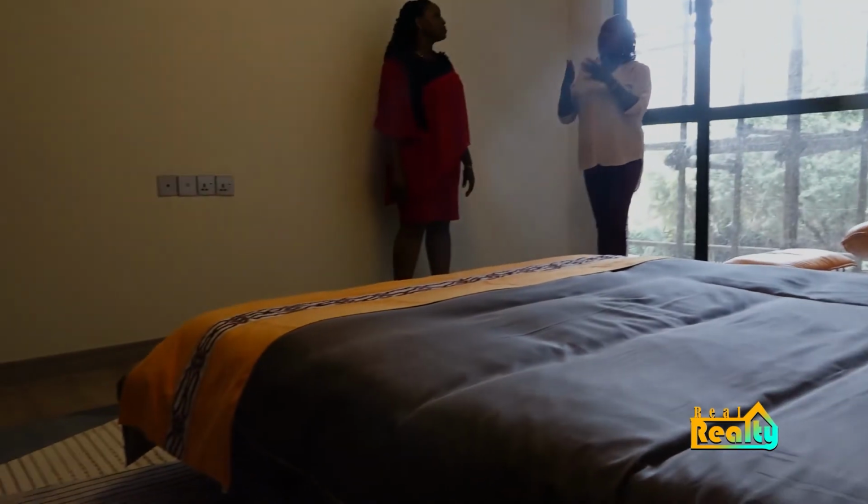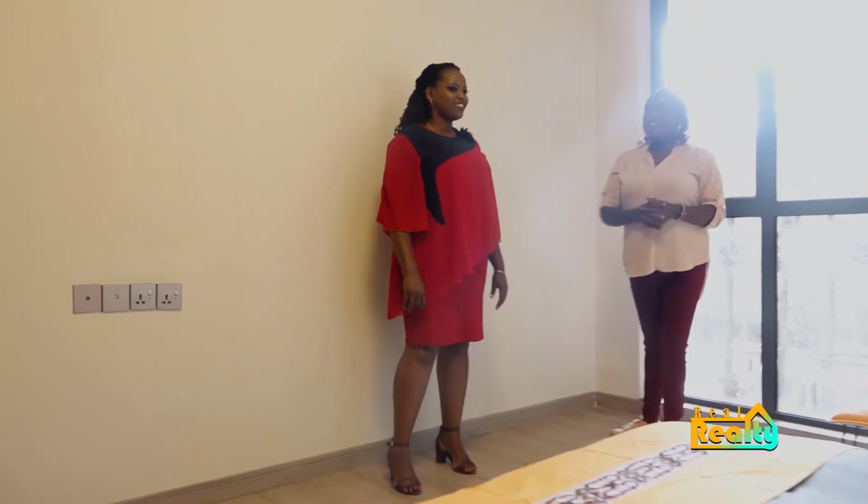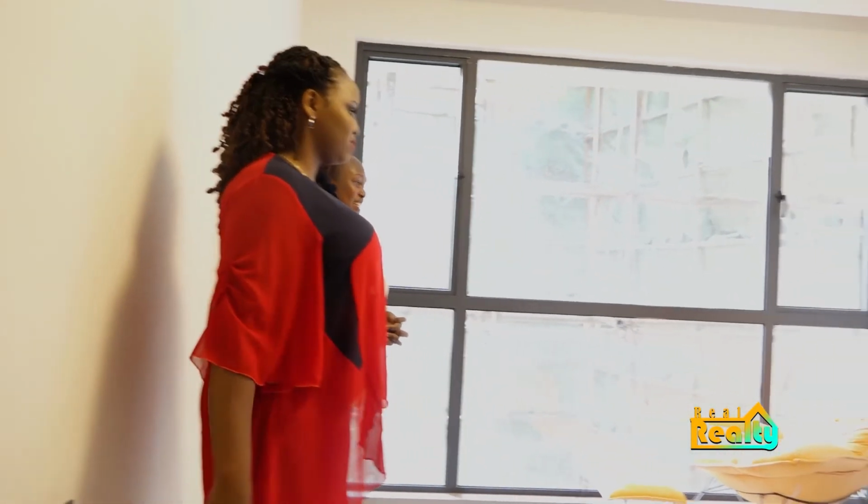As you can see, you can host your guests, you can have a room for your kids, and you have your grand master bedroom. Yes. I also like how big it is. Yes.